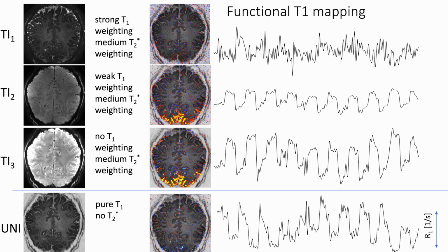And if you show this with the flickering checkerboard, you can see that for the shortest inversion time, we have this functional increase of the quantitative T1, which counteracts the BOLD signal change. So we actually have a functional signal increase during the rest periods. The T2* weighting is shown here. This would be a clean BOLD where you have the T2* signal increase, whereas if you have more T1 weighting, this is counteracted. And for the UNI image, which is in units of R1, you can see that the signal goes down.